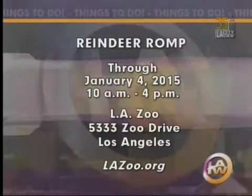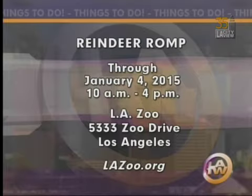In this week's list of things to do, the reindeer romp at the LA Zoo, a free family art workshop, and an exhibit called Hot House. There's no shortage of holiday things to do here in LA. For starters, the ever-popular reindeer have landed at the LA Zoo for the holidays. They will spend Christmas and New Year's here before flying off on January 4th.